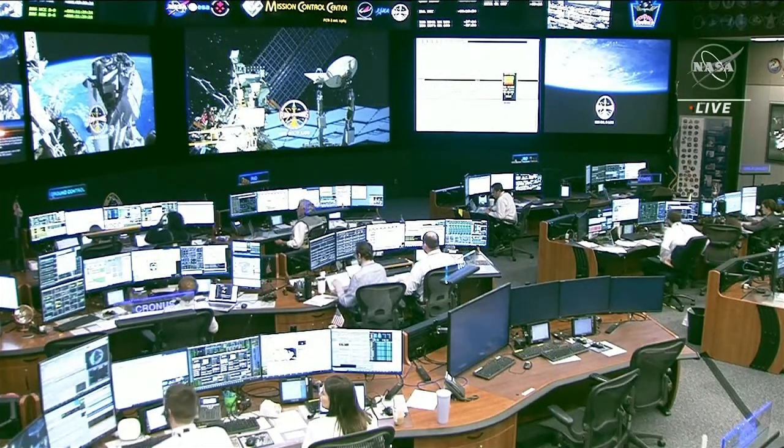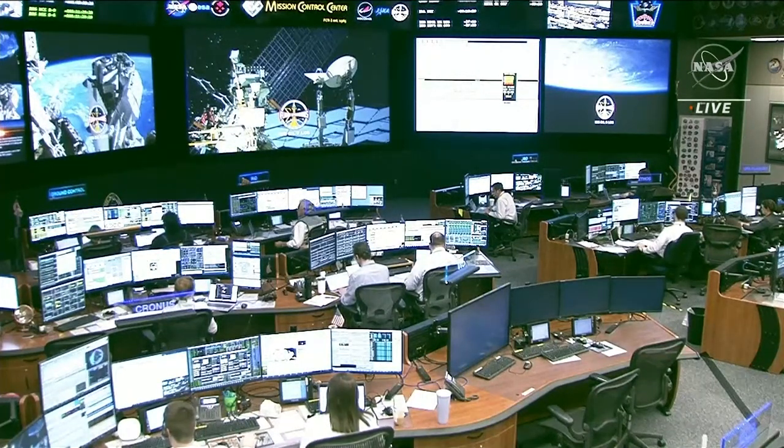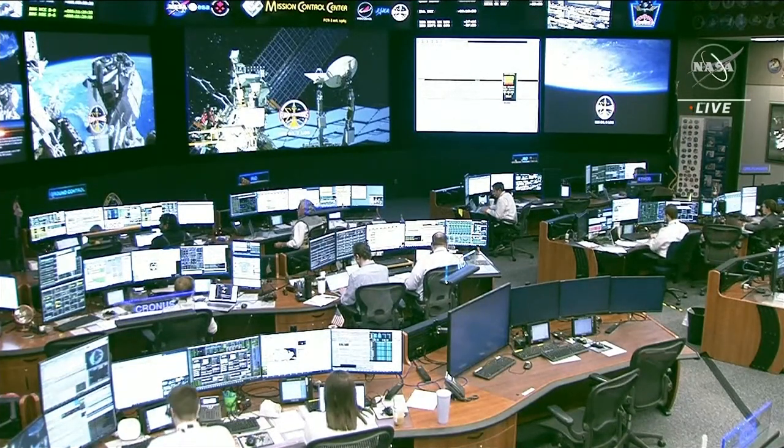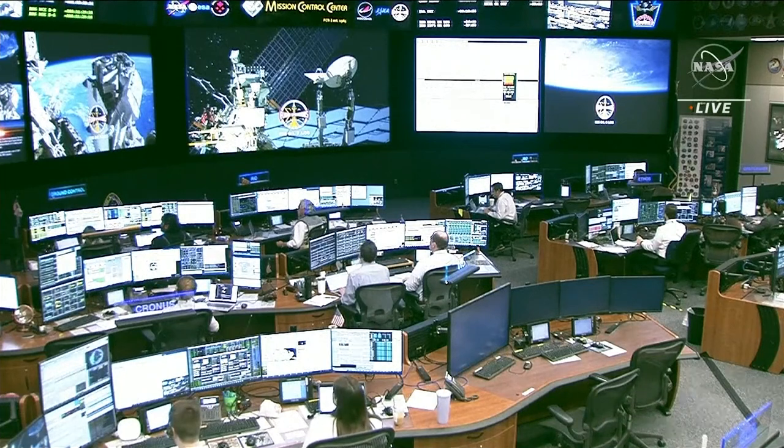Okay, I got the big hook on 546. And Steve, was that 546? 546 on the lower. All right, and I've got it facing the correct way. So head back to the airlock. Okay, we copy. Both handles down. Okay, copy, Sultan. And Steve, we'd like you to do the same thing with your safer handles and just give them a tap and make sure they're both full down.